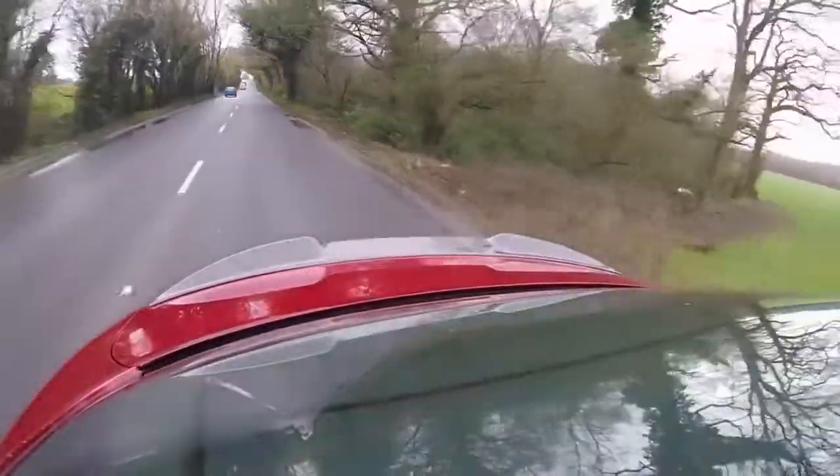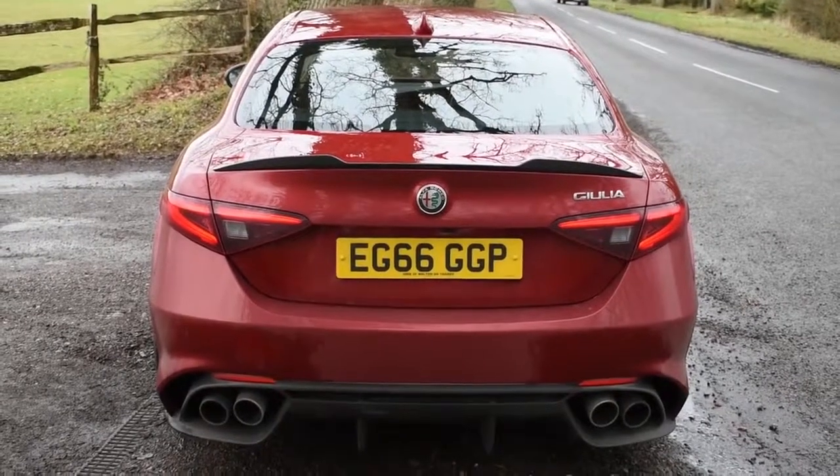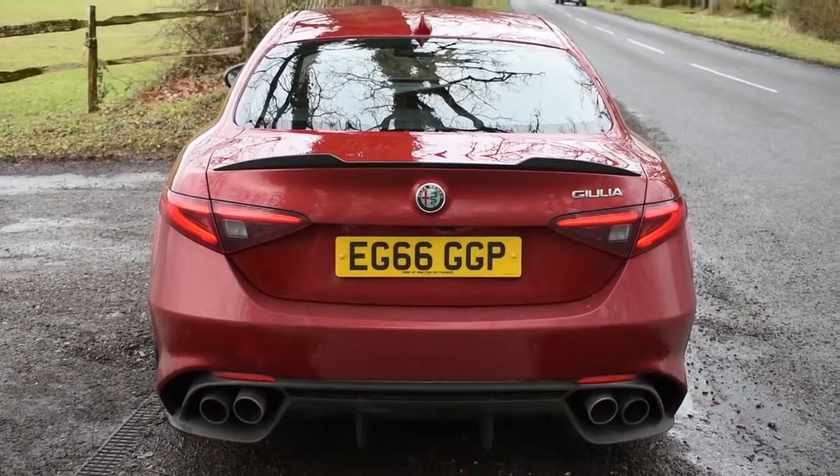Can we put it in manual? Put it in manual. So this is how you get the Sport 6 on. This is how you get it to bark now. There are two ways to get it to bark: manual, using the paddles, or over 3,000 revs. There's three ways. Or race, and it's constantly on. But that turns the traction control off. So if you put it in race, Sport 6 is constant. ESC off, but you've got no traction control now.